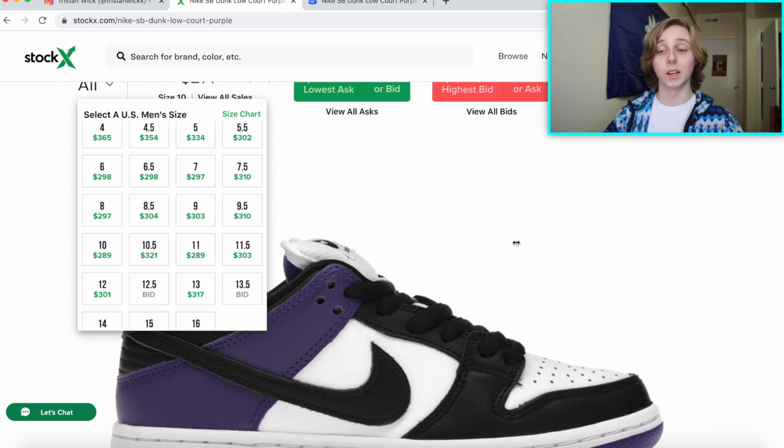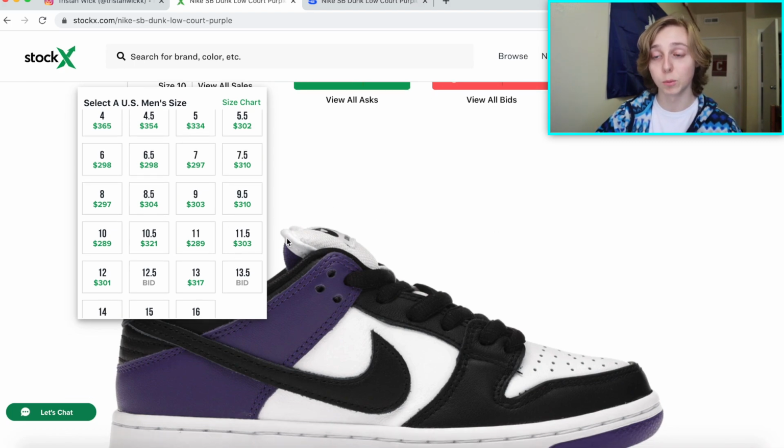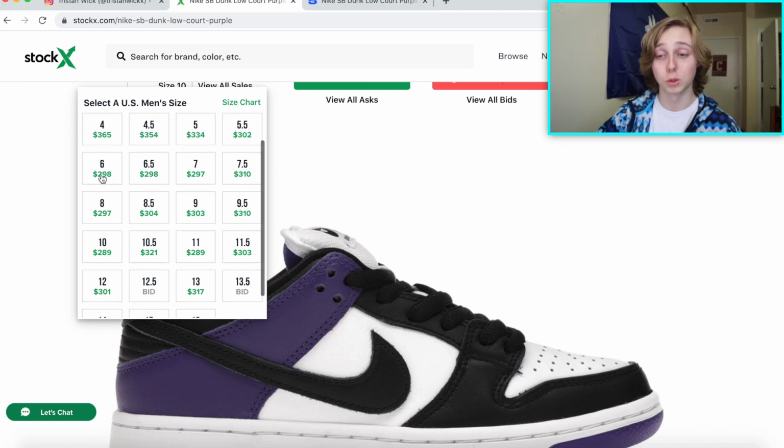Those bigger sizes, 8 through 13, will probably be more towards 350, 360. I don't really see those going to 400, but I really don't think those ones will. I think probably, again, sizes 4 through 6 will head towards 400. Those are the ones that will go for more before, again, they drop back down.